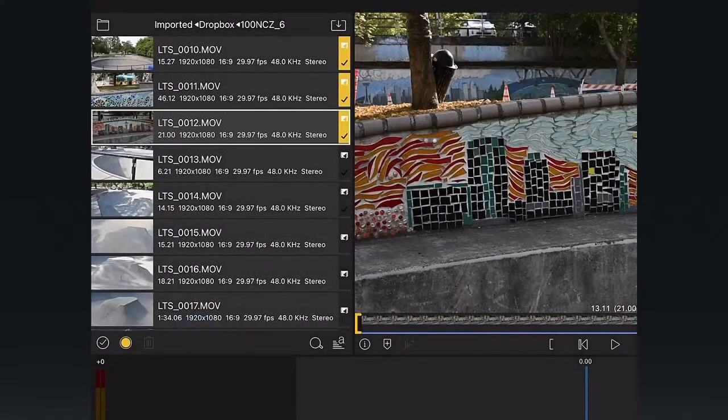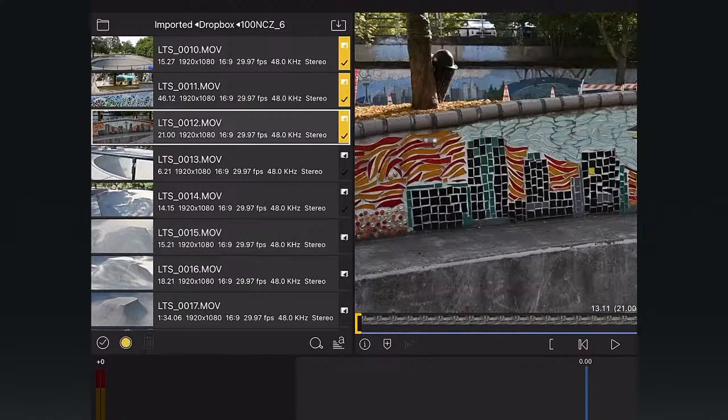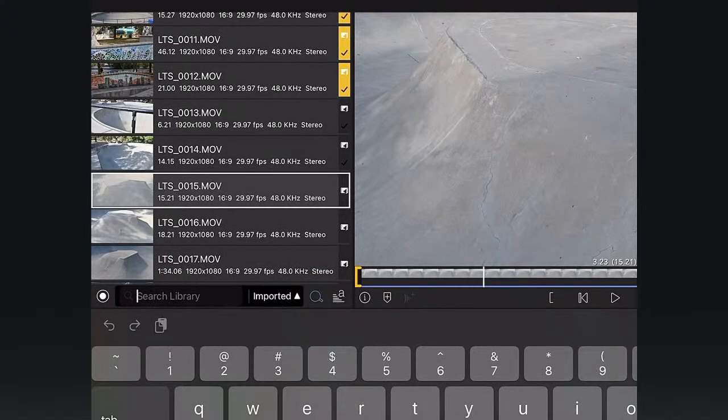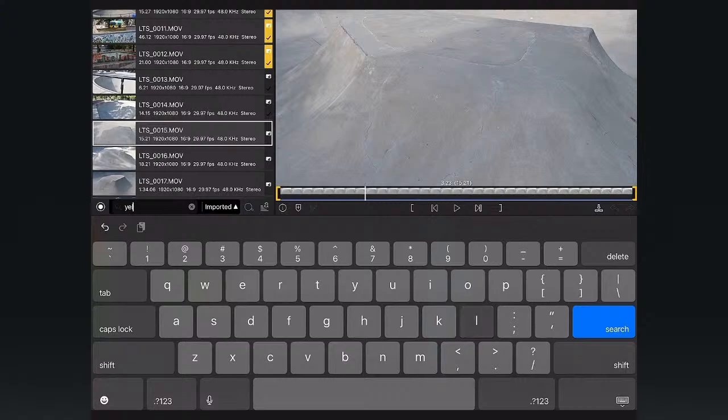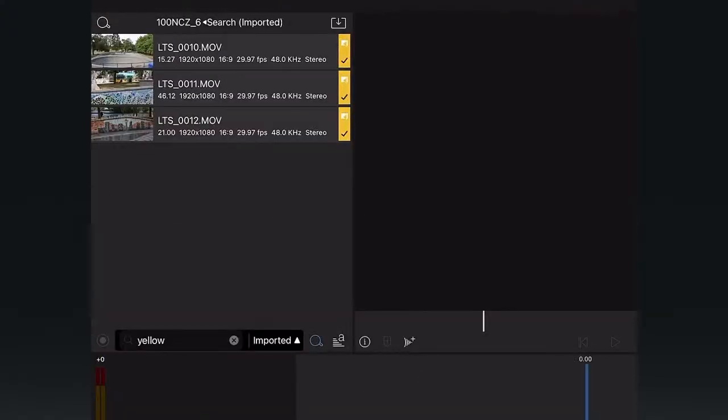In the imported library, you have the option to delete selected clips from your folder by tapping on the trash can icon. Just make sure that none of your media is already in an existing project. If it is, then the trash can icon will not get highlighted. If you're looking for something specific, tap on the search button to bring up the search bar. In my case, I want the library to only show the clips that I just tagged yellow.